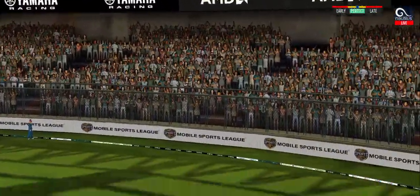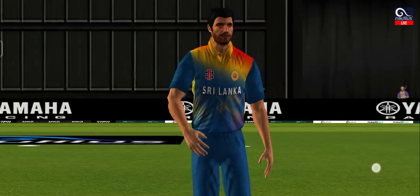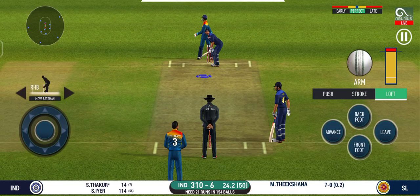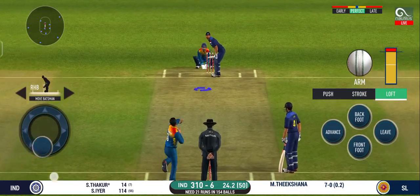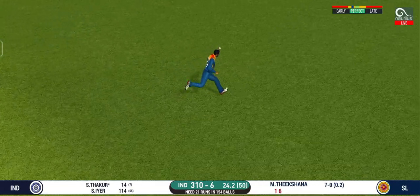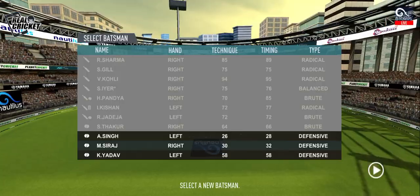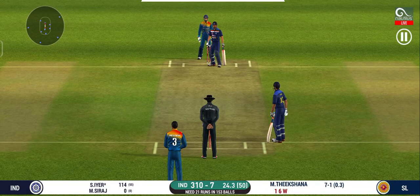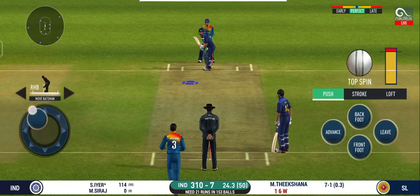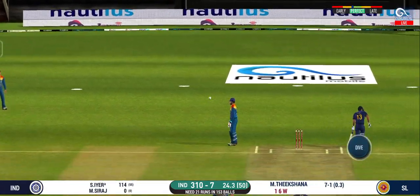That six, he picked up the length very early. He seems to have carried his form from the last match. Got the elevation right, but he couldn't time it too well. That is a good catch in the end. The bowler is bowling from his favorite end. That is a very quick single taken.